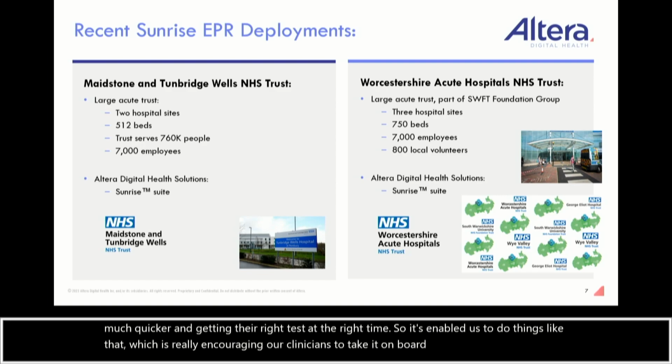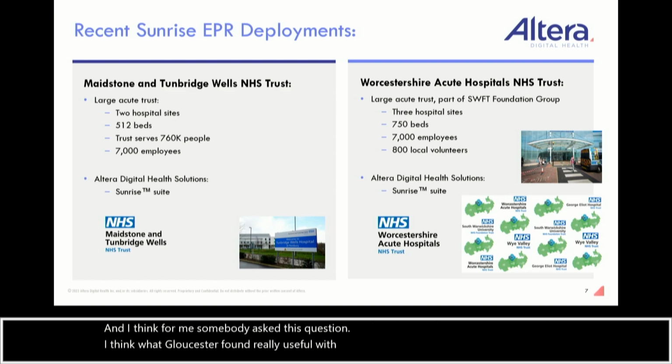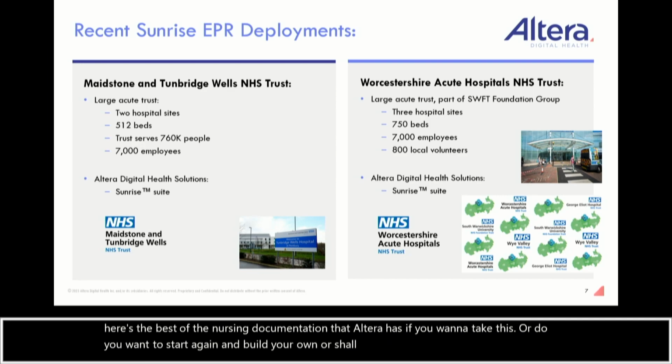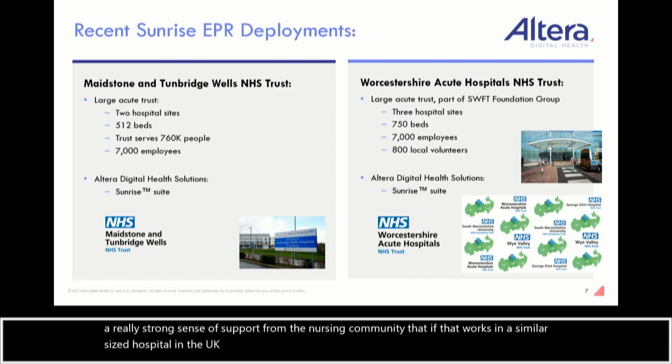Great, that's really good. And for me, if somebody asked this question for Gloucester, I think what Gloucester found really useful was being able to sit down with the 58 most senior nurses, matrons and chief nurse across the organisation and say, here's the blueprint, here's the best of the nursing documentation that Altera has. Do you want to take this, or do you want to start again and build your own, or shall we take this and slightly tailor it? And there was a really strong sense of support from the nursing community that if that works in a similar sized hospital in the UK, then we just want to make a few changes.